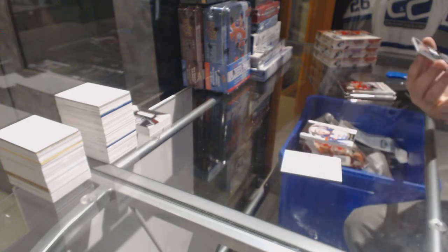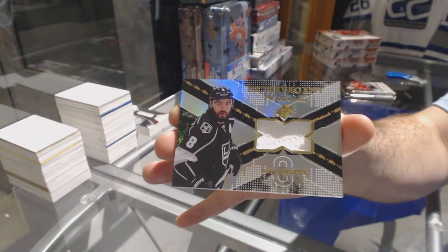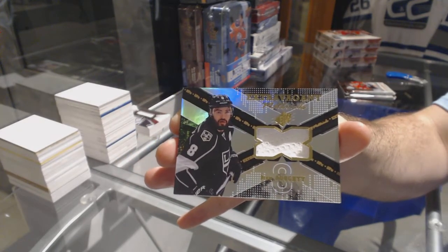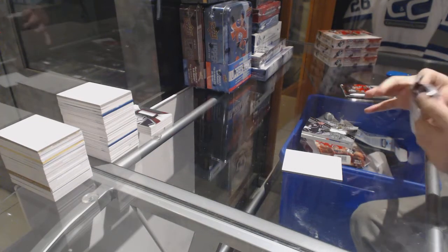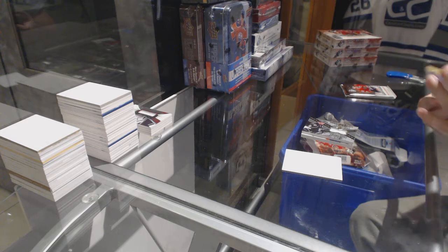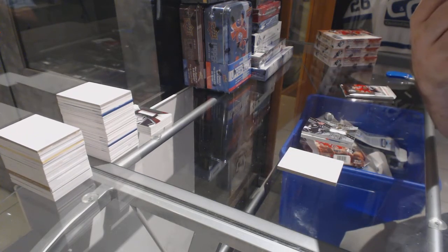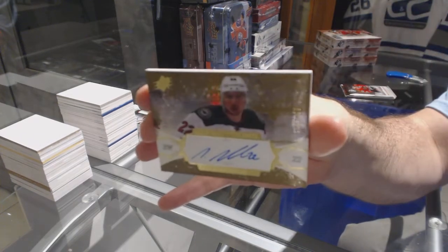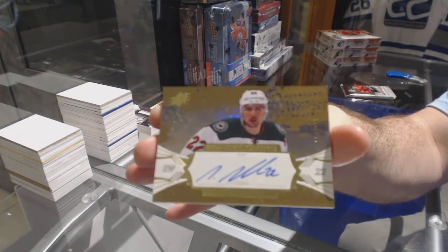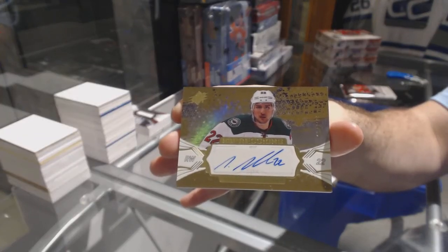For the LA Kings, extravagant materials, Drew Doughty. For the Minnesota Wild, number to 199, Impressions Auto, Nino Niederreiter.